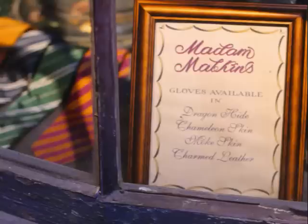This next robe here we call the Father Christmas, or Mrs. Claus, depending on who's wearing it, of course. And it's a vibrant red colour with little white cotton trim.